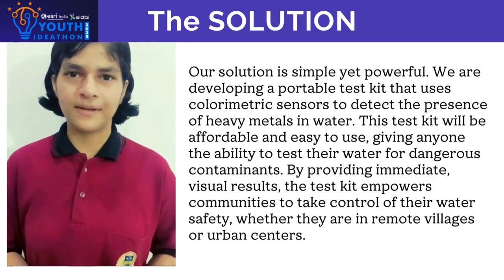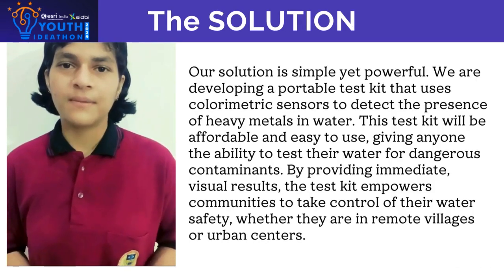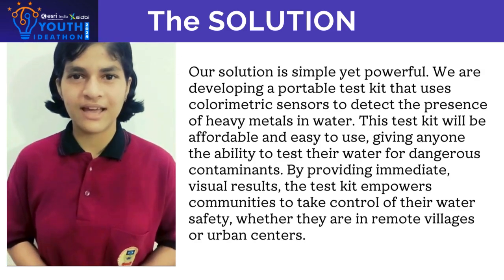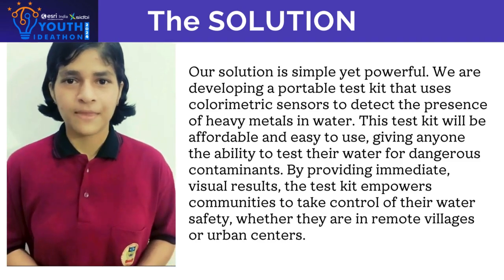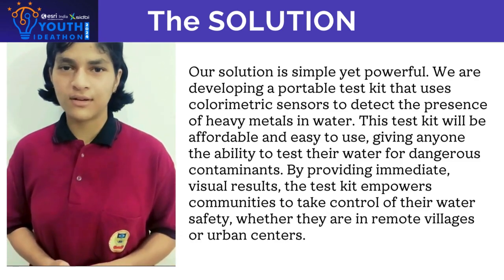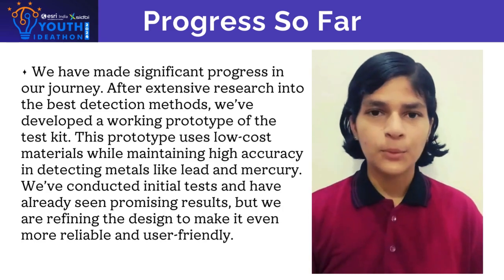Our solution is simple yet powerful. We are going to develop a portable test kit that uses a colorimetric sensor to detect heavy metals in water. This will be affordable and easy to use, giving anyone the ability to test their water for safety. By providing immediate and visual results, it empowers communities to take control of their water, whether it is in villages or urban centers.